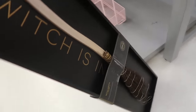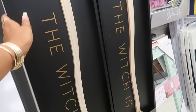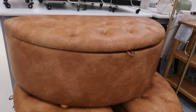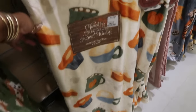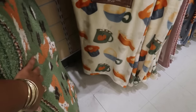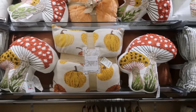And it says it lights up. There's two of those. These are $130. Okay, this one is nice. It has the pie on it, pie slices. There's different coffees, muffins. For $17. It's oversized, so 60 by 70. Yeah, some mushroom pillows and all the pillows with the pumpkins.